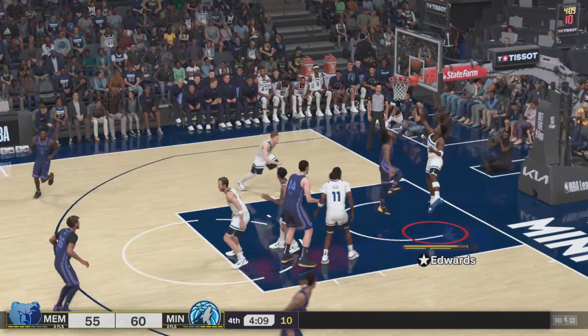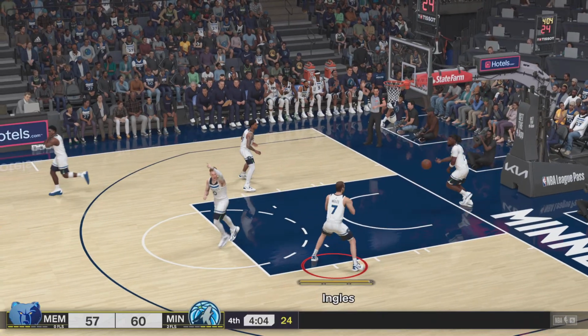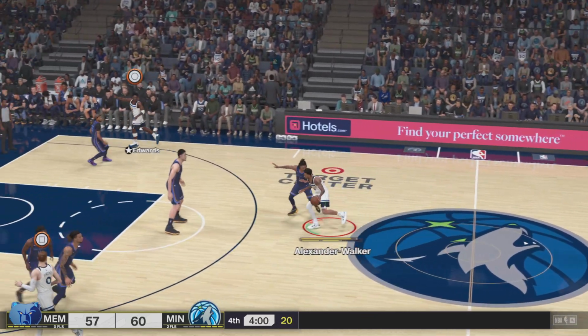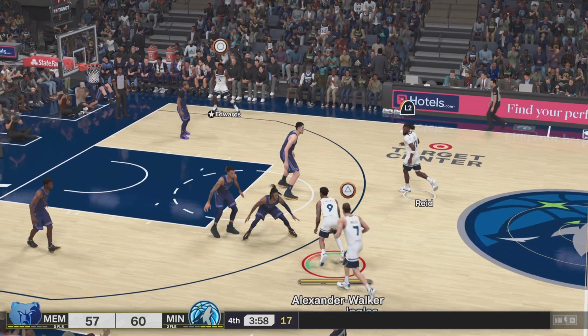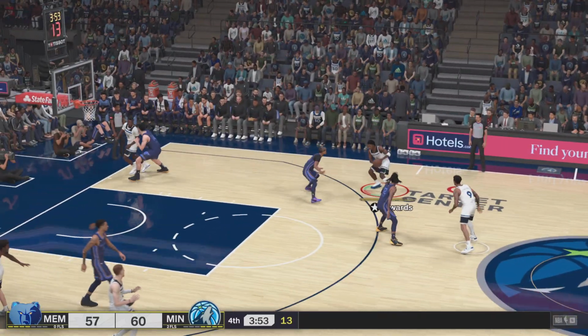Here's Morant. Oh, Morant from close range. And this is just typical of him. Always making an impact at crucial moments in the game. And his team needs every bit of his production if they want to pull this one out. It is neck and neck here in the final period.